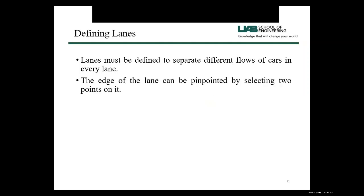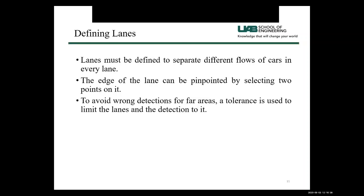The next part is about defining lanes, because in traffic we have to separate the flow of cars. Each lane must be monitored separately. So we define the edges of each lane by selecting two points for each lane, just like any normal line. And of course, these two points should be as far as possible from each other to achieve good accuracy. We also add a tolerance to these lanes to limit detecting far areas, as the camera is more accurate when it's monitoring a close area. If it's looking at the horizon, it will not get an accurate estimation of distances and speeds. This will be illustrated in the next two slides.